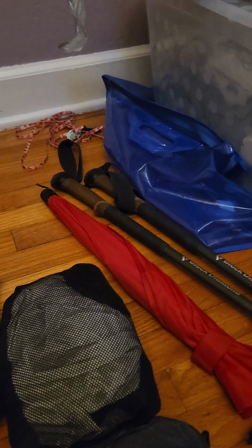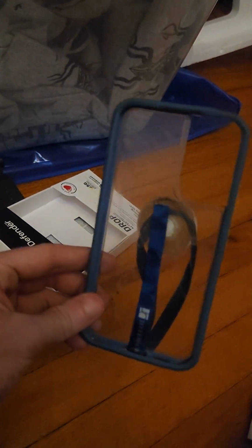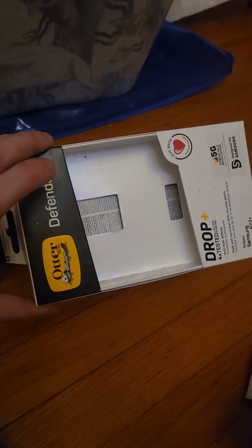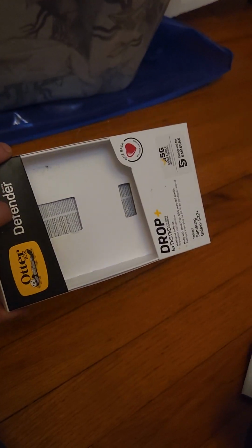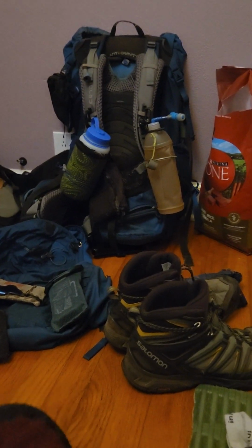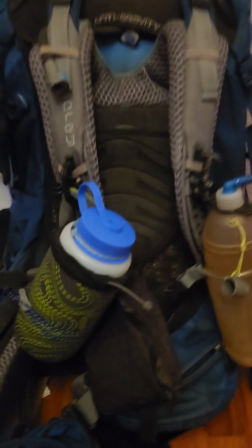And along with my other electronics, I have the phone, of course, the Samsung. And I was using this case. It's really lightweight. I put the pop socket on there. But I decided to get the more robust Defender case with the little clip-on thing. That way I can clip it onto my backpack. And I guess we'll go over the backpack now. This is the Osprey Aether AG 60-liter pack.